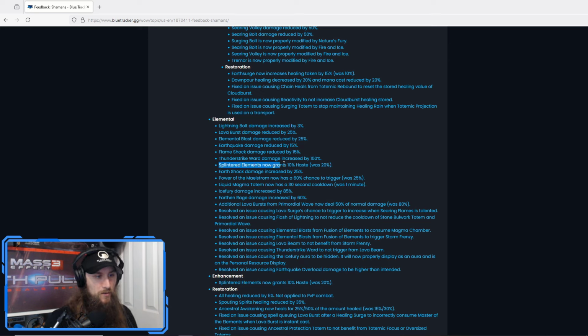Splintered Elements now grants 10% haste, was 20. They had just changed this from 10 to 20 not too long ago. It was in this expansion that they buffed it from 10 to 20, and they also nerfed the high end with multiple targets. So this will be the most nerfed state we've seen Splintered Elements in. So that will be interesting.